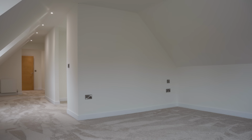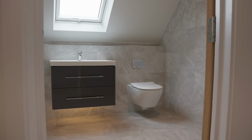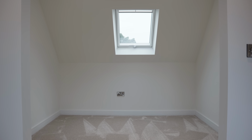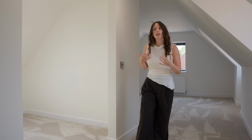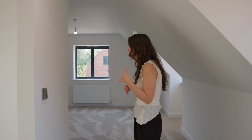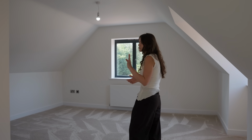So this is option B for the master. We have an ensuite here to my right, and as we keep walking through this suite, we have our dressing room. Now you will notice that here and in basically every other bedroom, we just leave a gap rather than have the wardrobes like we did in the other option. And that's because, again, we like to give our clients the opportunity to make their house more bespoke to them and their taste. So we always let them pick their finishes for wardrobes. That's why it's a gap.